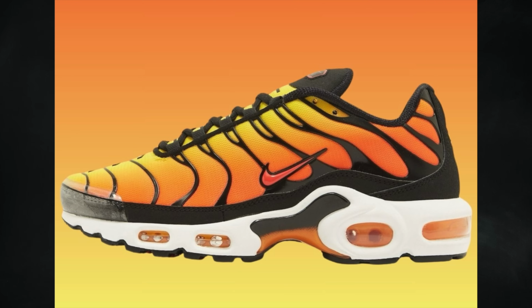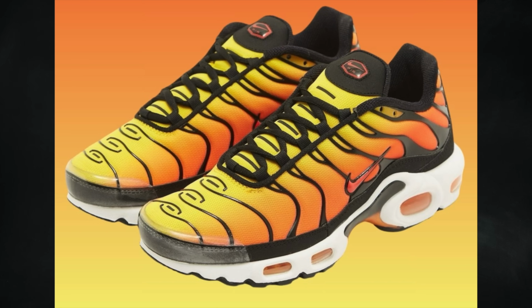So the shoes will feature a black, pimento, bright ceramic, resin, and white color combination. And overall, in my opinion, they look great. If you're a fan of the Air Max Plus and you like OG colorways, this is a must pick up, in my opinion. And to go over the pair, they feature black on the TPU overlays, which is inspired by swaying palm trees in the breeze.